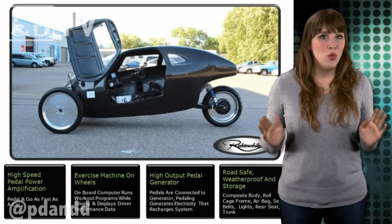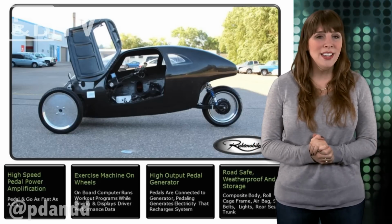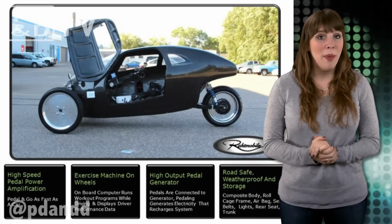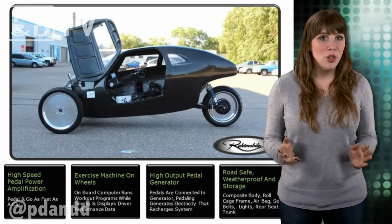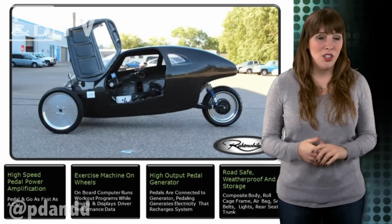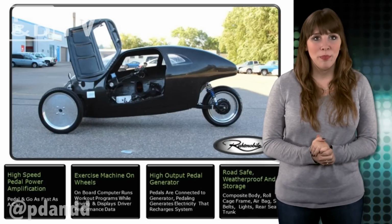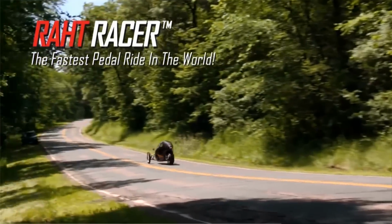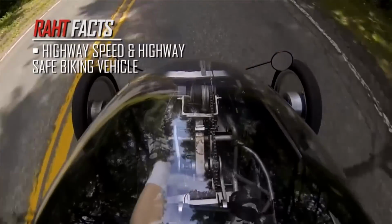To get up to speed, the Raht Racer's pedals are connected to a patented generator system. At higher pedal RPMs, you charge the battery pack, and at lower RPMs, your energy goes towards powering the onboard electronic systems, such as the gauges, lights, and computer. A fly-by-wire system, the computer is what calculates your pedal input before sending the information to a motor controller.